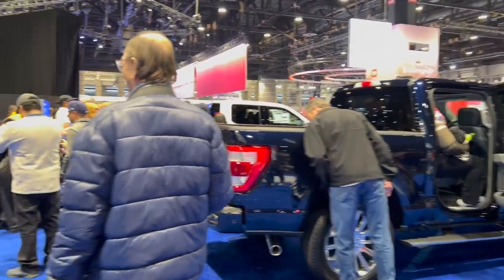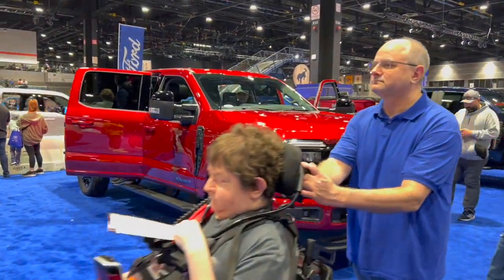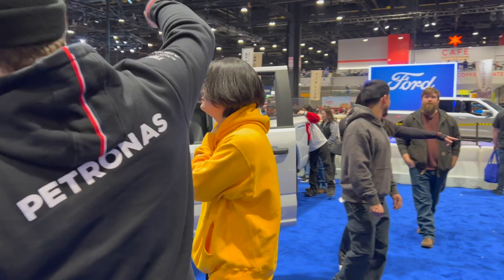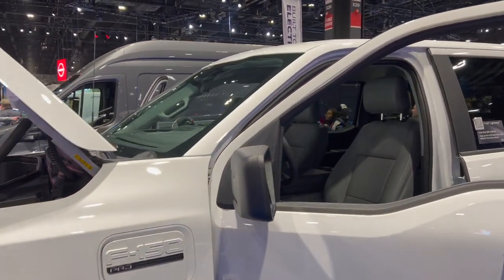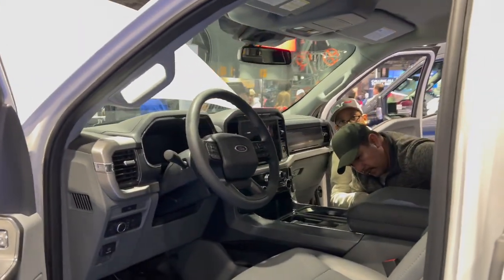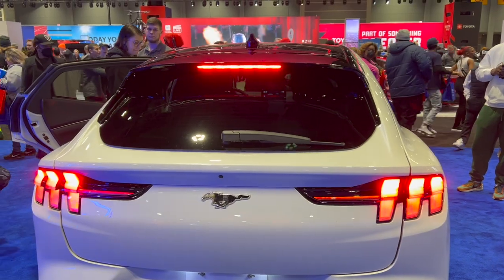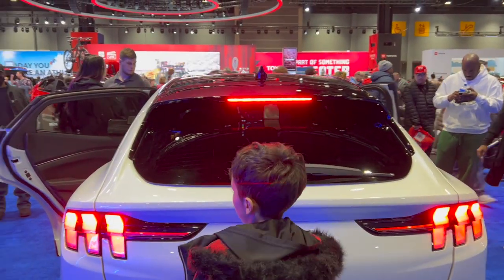All right, going into the Ford area. A lot of pickup trucks. Super Duty one right here. We've also got the F-150 Lightning. Big screen. We've got the Mach-E. Probably my favorite. Ooh, I don't know. I feel like this one, the Ioniq 5 and the Kia EV6 are all really, really cool.